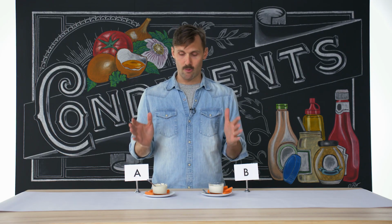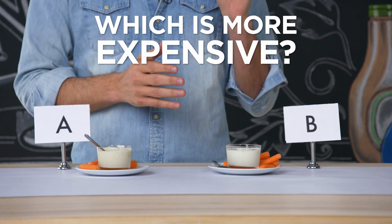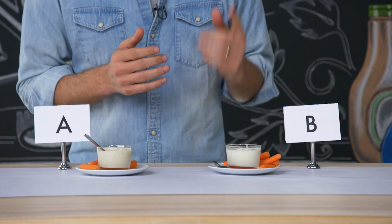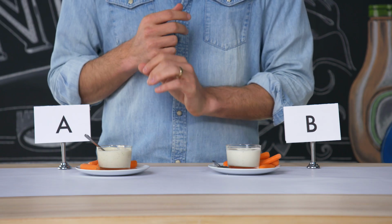Both of them deliver that ranch flavor, but Ranch B certainly seems like it's more straight and narrow in terms of what people expect when it comes to ranch. Ranch B is the least expensive of the two, and Ranch A, with its interesting nutty flavors going on, is probably the more expensive of the two. But let's see what they are.